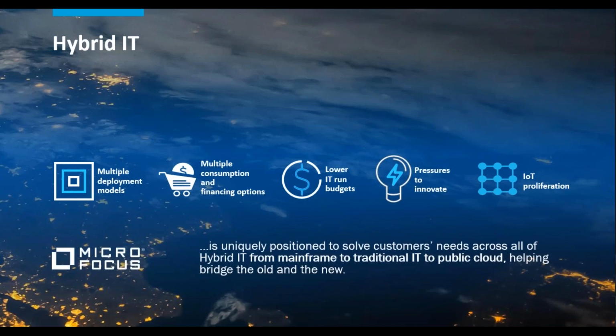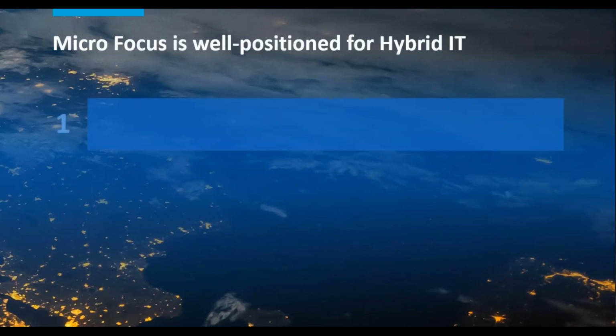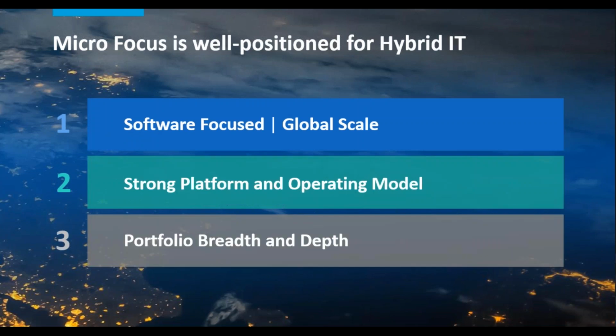So when we look at Micro Focus, we believe we are uniquely positioned to solve customer needs across all of the hybrid IT, from mainframe to traditional IT to public cloud, and helping these customers to bridge the old and the new. So why do we say we're well positioned? We are a software-only focused organization with a global scale. We have a very strong platform and operating model, and we have a huge portfolio with great breadth and depth. And I'll chat about that in a little bit more detail shortly.